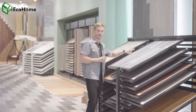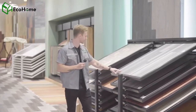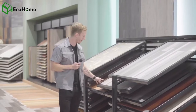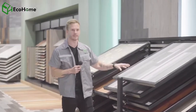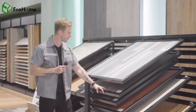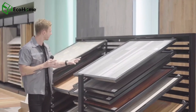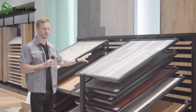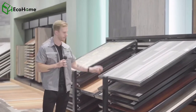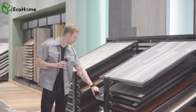So now let's check out the sample room so we can see many different kinds and styles and patterns of these samples over here. Oh, wow, can I actually check it out? Wow, these look great. These are different patterns, different textures. And I gotta say, they look way better than real wood or real stone. Apparently they can customize them for you. They can print whatever you want on it, so it doesn't even need to be wood or stone imitation. It may be whatever print. But wow, they look great.